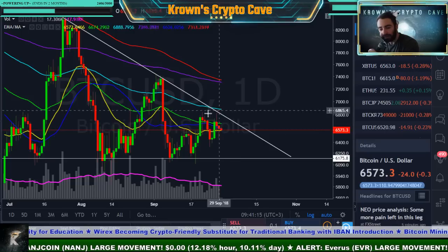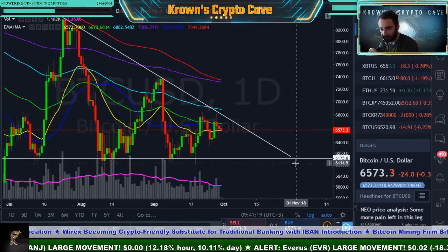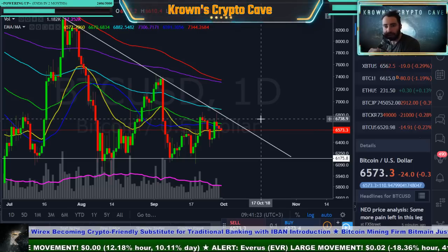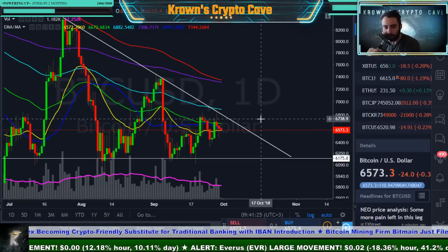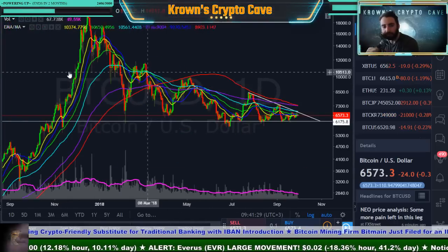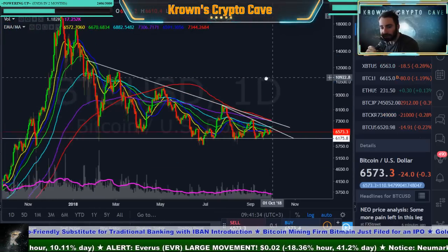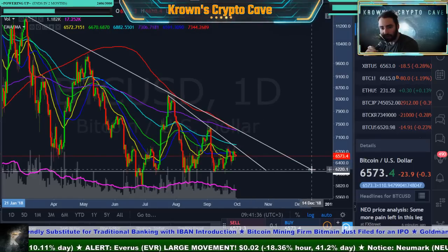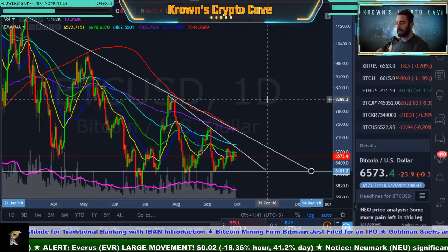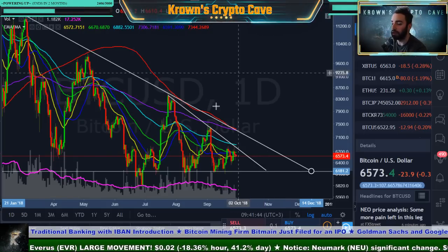You can see that this pattern is getting extremely full. There's an apex coming in around late October, early November. However, this thing can blow at any given moment. We still have the big overall downtrend resistance that we've been looking at for quite some time, but I believe the interim smaller descending triangle is the one that's going to give the momentum to break the bigger one either way.